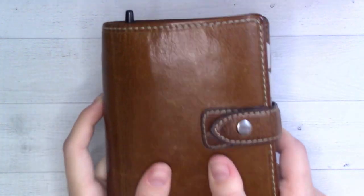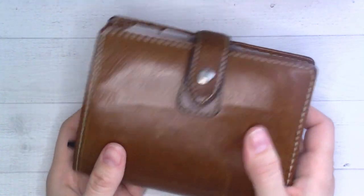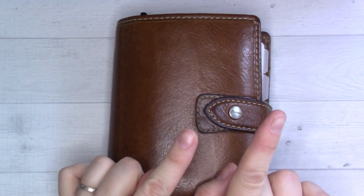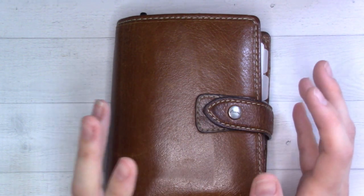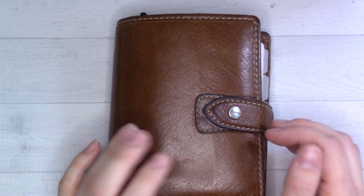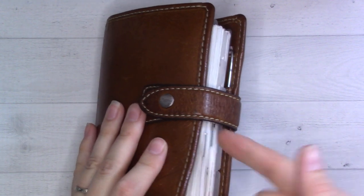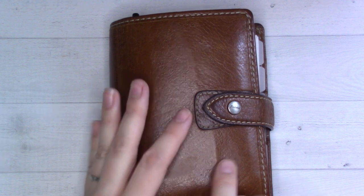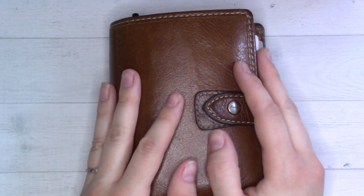This is my Filofax Malden Pocket. Same planner as I have been in for a while now. But in my last flip-through video, linked in the corner, I expressed a couple of times that I was feeling like things were not quite right. I really needed to move some stuff around, that the organization of what was in each tab just wasn't working for me. So the day that video went live, I finally found the time to sit down and reorganize it. And I'm actually really happy with what ended up happening.